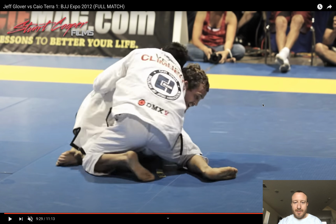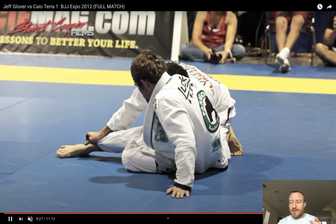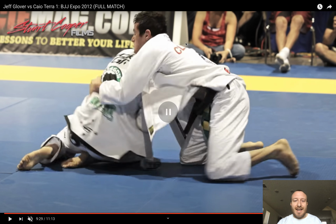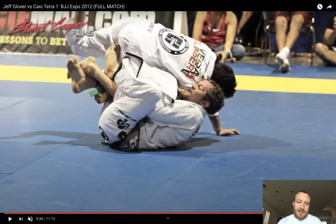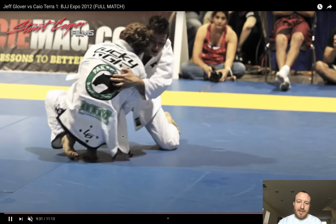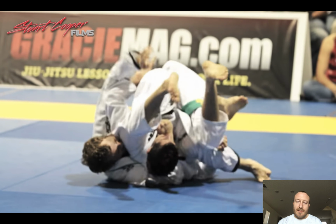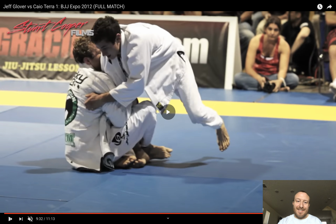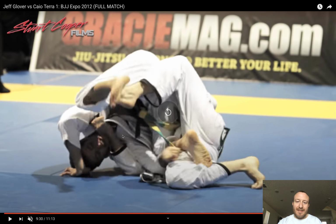Boom, turtles, and then elevates because Kyle's attached. Okay, maybe I don't do this exact thing. Kaio is now attached to Glover's back. Now Glover sits to the hip, to his hip, elevates, gets underneath, and takes Kaio's back. This is insane.